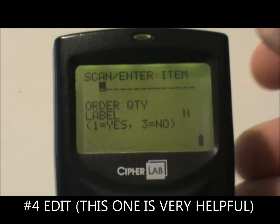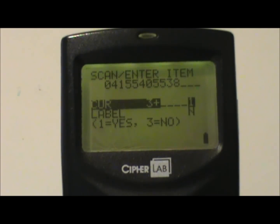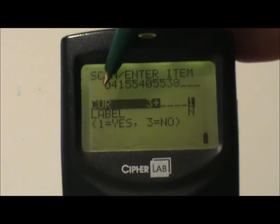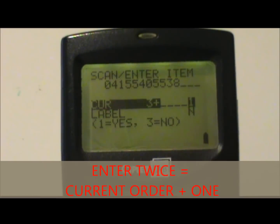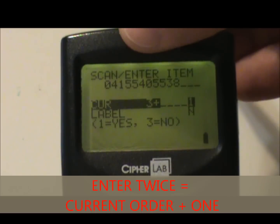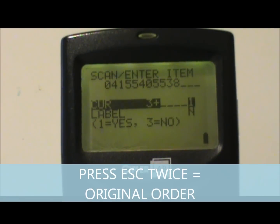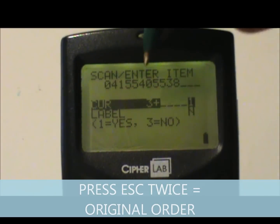If during ordering you scan the same item twice, the Cipher will double beep to let you know the item was previously ordered. Now you may do this on purpose or on accident. In any case, you will see the item number listed on the screen with the current order quantity, in this case 3. Then a +1. You have 3 options. If you press enter twice, you will have changed the order quantity for that item to 4. 3 + 1. If you press escape twice, you will go back to the main order screen and the order will remain the original 3.